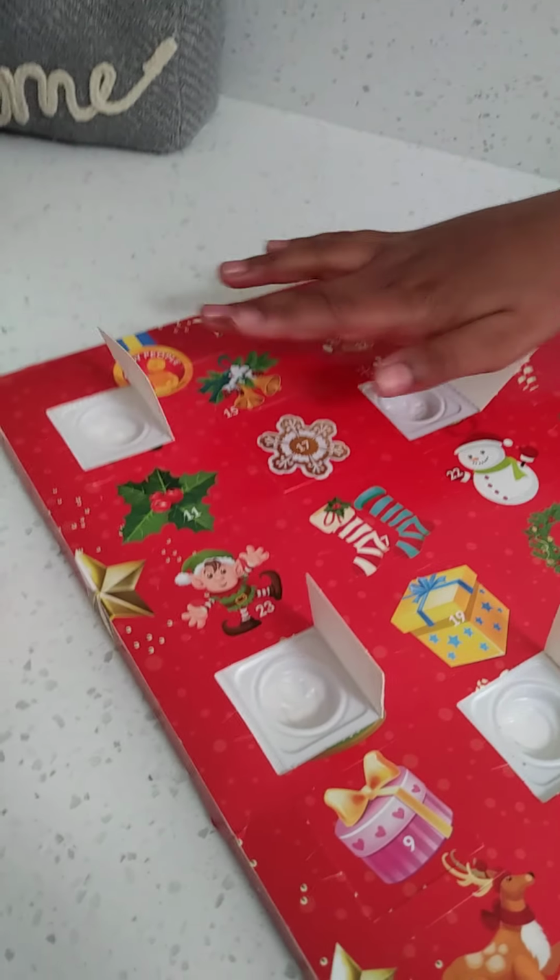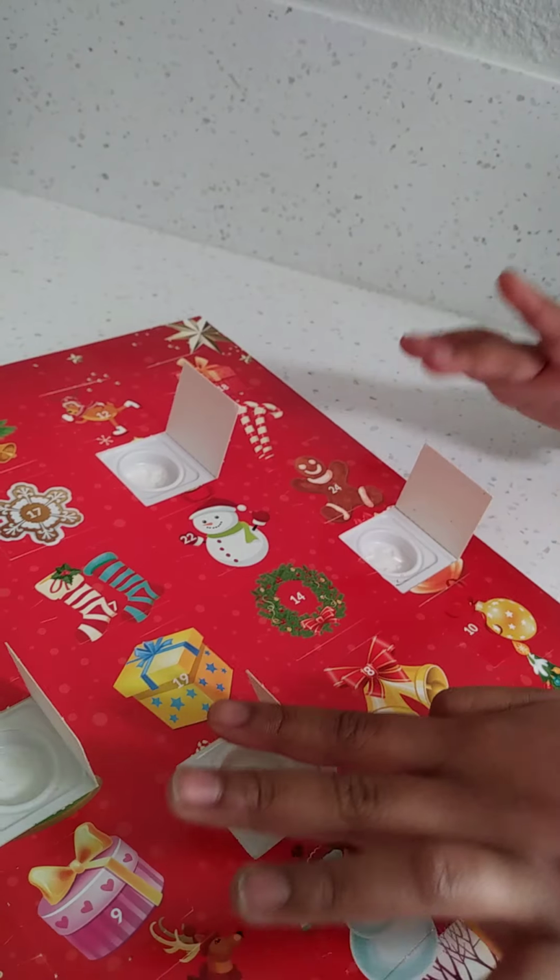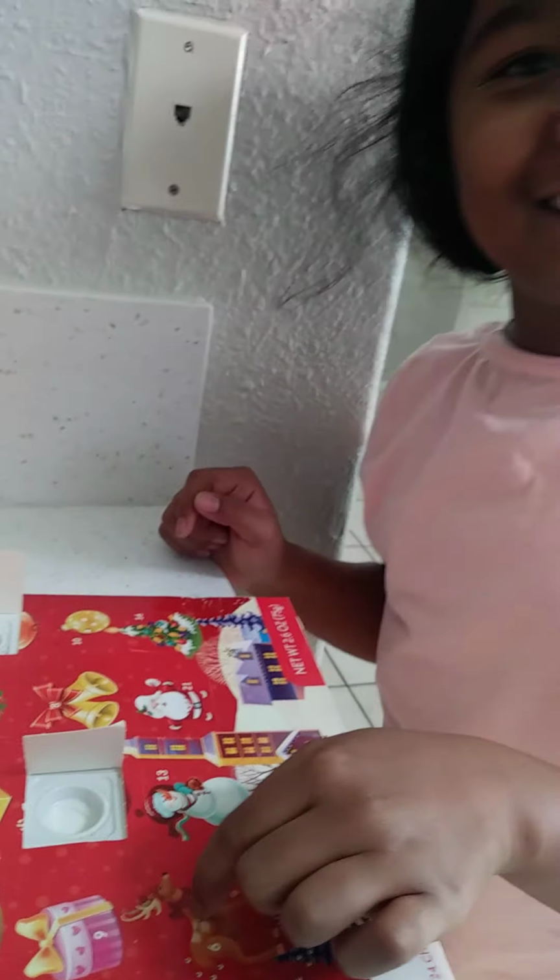And since Lee had one and I had this one, and one's good. I had this one and Lee had this. And Dad, you got two. All right. What's number six? Number six. Let's see. Six is the reindeer.